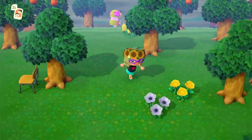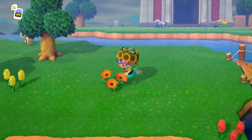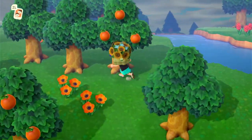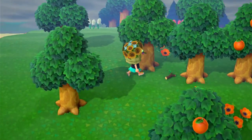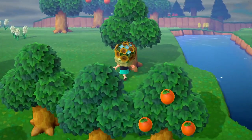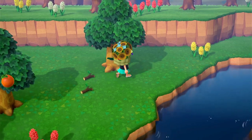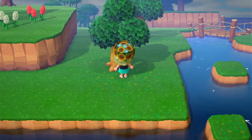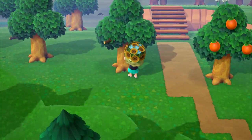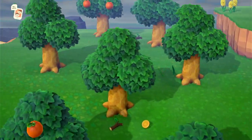That's an item. I didn't shake the tree that she was by because I accidentally talked to her. No. Nope. We will find one. Man, I did not think it would take this long to find a bee. Where are all the bees? Well, I'm sure one of these trees has a bee in it. Come on, trees.